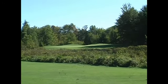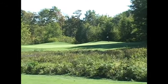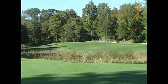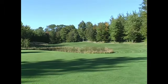The second shot then takes about a 150 or 160-yard shot over some wetlands to a very large, welcoming green with very little bunkering. A hole like this doesn't need a lot of bunkering. We had to do very little earthwork to make this work.